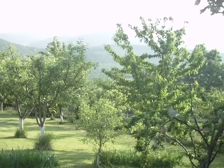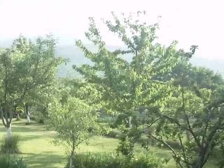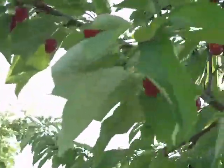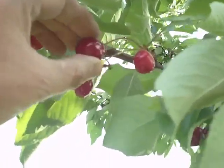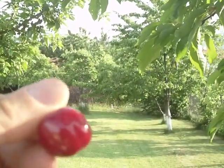Trust me, this camera does not do the mountains, the Rudopa mountain range, justice. Absolutely gorgeous. Just very quickly before I switch off, look at these grapes. They're just coming in. I've got cherry trees, and these are absolutely delicious. Absolutely beautiful. Look at that.